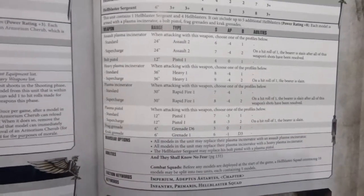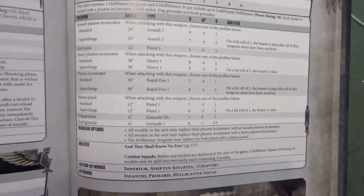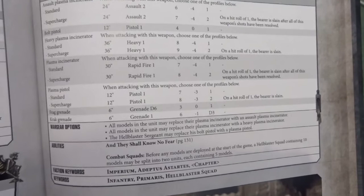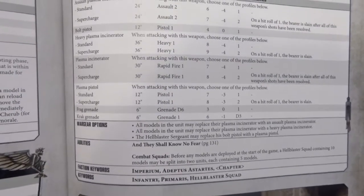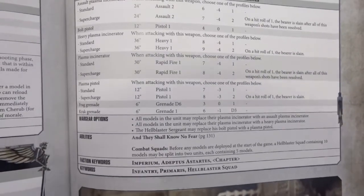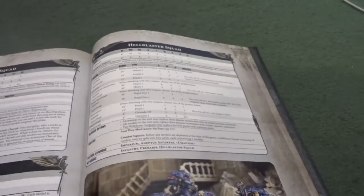Hellblasters, they gain a lot of options now. They can be taken in squads of 10 as well, so that seems to be a theme in this codex. Everything can combat squad now. As well as having the standard plasma incinerator, they can also take an assault plasma incinerator, which has shorter range and less strength, but is Assault 2, and a heavy plasma incinerator. The Hellblaster Sergeant can also take a plasma pistol instead of a bolt pistol.